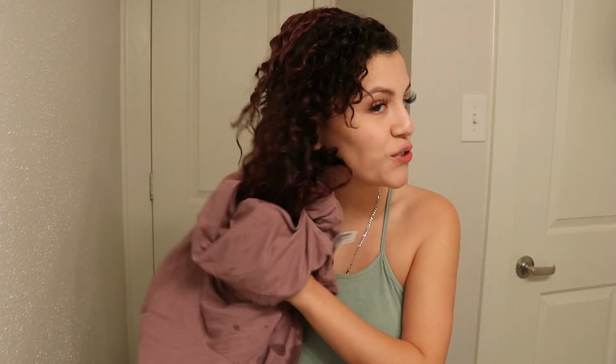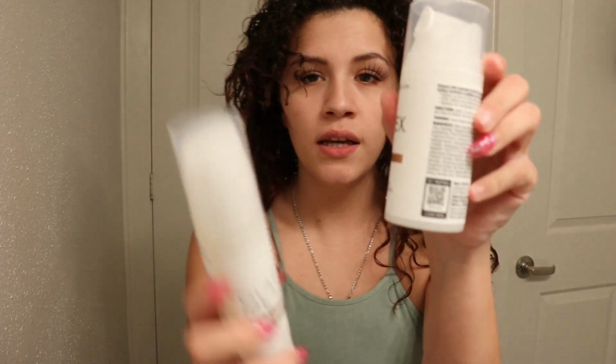Okay, so I just finished washing my hair and I'm using a little t-shirt to dry it because, you know, gotta use the t-shirt. I'm only gonna be using 2 products in my hair. They're the OLAPLEX ones. Number 6.